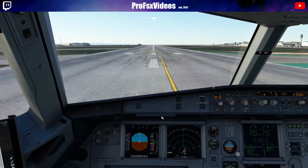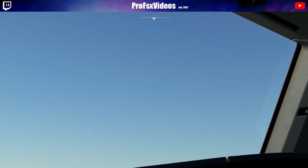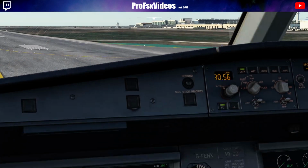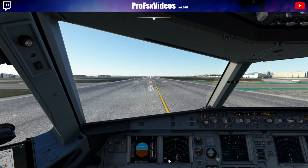Okay, traffic, Paladin, EN 141, airborne passing 2700, to the vertice. Okay, so looks like he's making like a right downwind departure. Alright, and there's our minute.